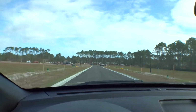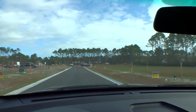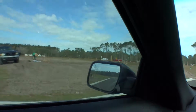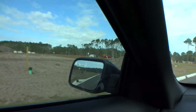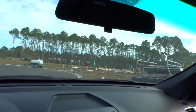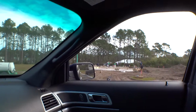Presently, DR Horton's putting up two model homes in here, or probably a model home and a spec home, inventory home. Let me slow down a little bit. These guys right here, they're starting to what they call pin the lot, because they're going to be putting up form boards and starting to pour a foundation. Over here, they're actually roughing in plumbing on one, which is more than likely going to be the model. So, very nice.